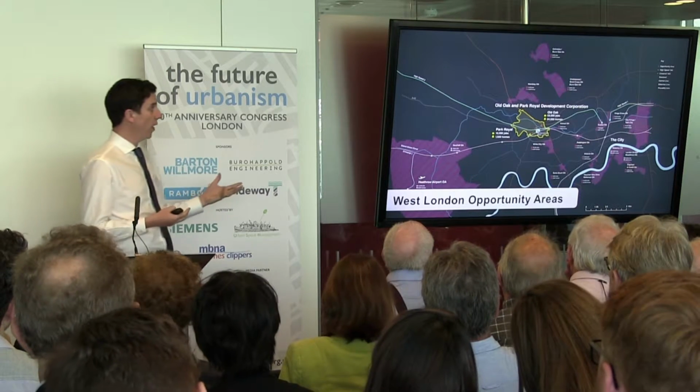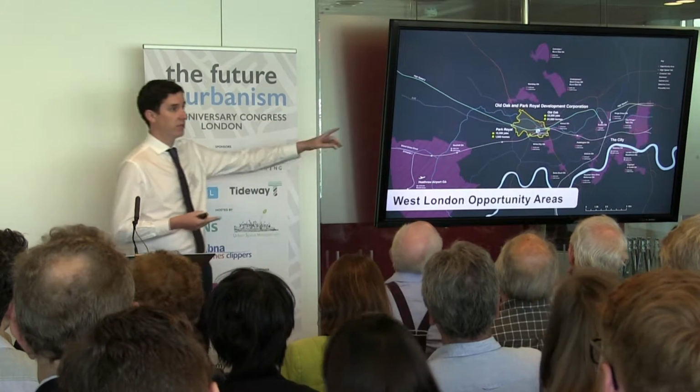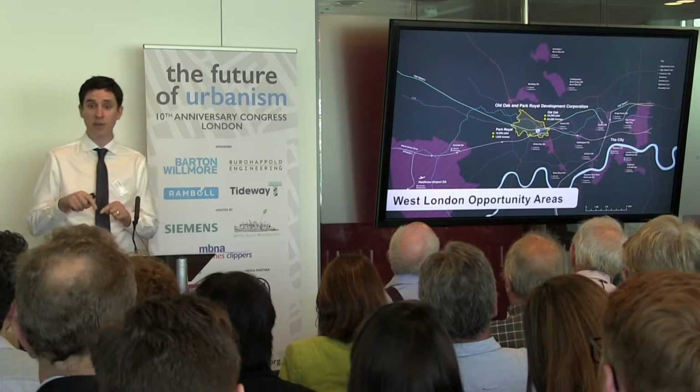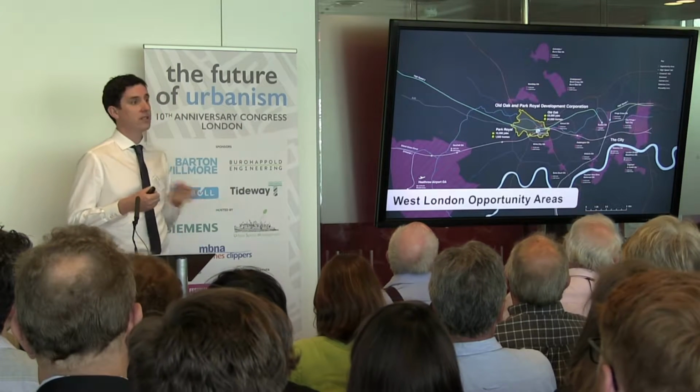Why here? Well, the top line, the blue line is High Speed 2, the bottom line that runs through it is Crossrail, and it's the only place in the country where the two largest infrastructure projects that are currently being built in the UK meet. So that's at the point right in the middle of our core development site.